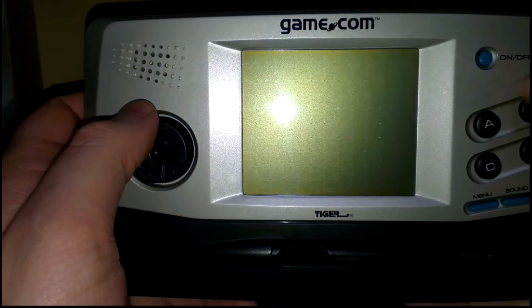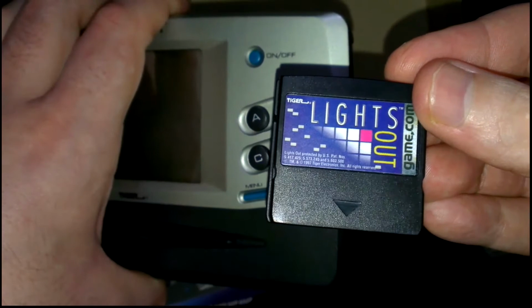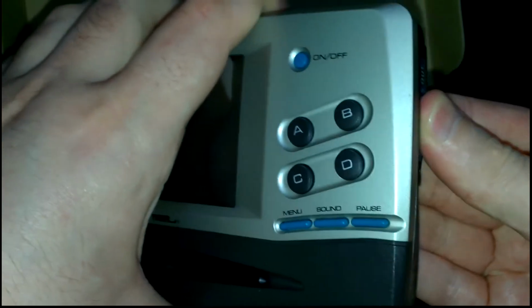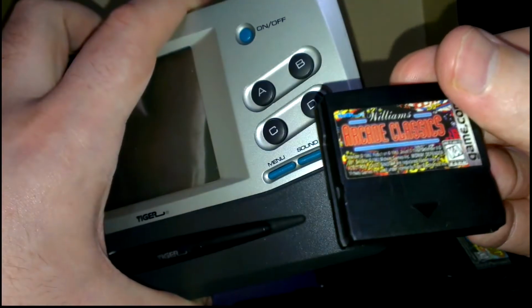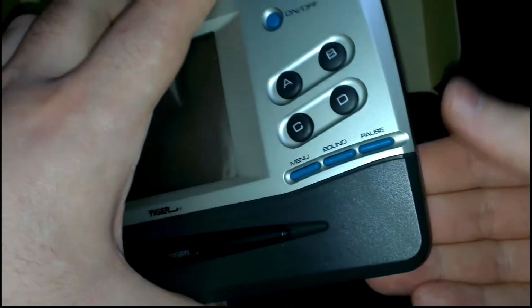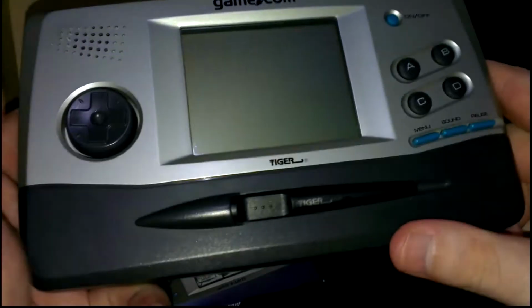Now, I'll put the batteries in, but before I do that, let me just take a butcher's. Right, so these are what the cartridges look like. There you are. Now, when you're putting them in, it's just a case of putting them in like that, simple really. But if you'll notice, there's two slots. Williams Arcade Classics, hey. Right, so there's two slots there. Now that basically means you can put two games in, which might be like, well, why would you do such a silly thing?